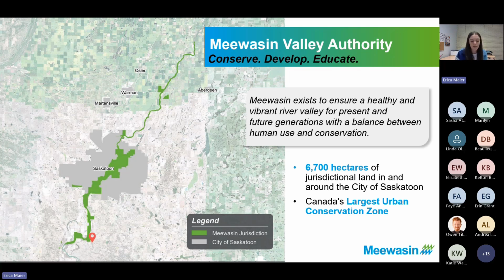All of the work that Meewasin does is on Treaty 6 territory in the homeland of the Métis. Where Beaver Creek is situated is also the traditional trade and hunting territory of the Dakota. The work that we do is really informed by things that we've learned from caretakers on this land long before colonization happened. We're really grateful for the guidance and wisdom that has been shared over the years.